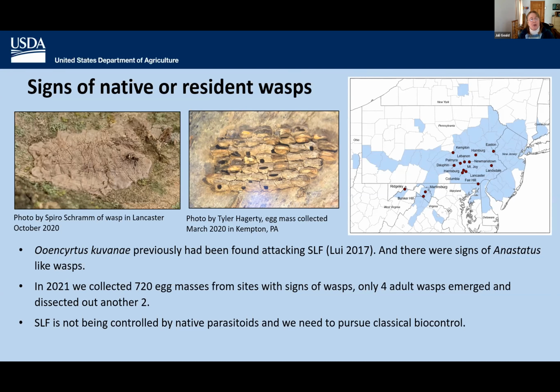So we decided to do a really big survey. And if you look at the map on this slide, all of these dots are sites where there had been some report of there being some sort of activity by parasitoids. So in 2021, we collected 720 egg masses from these sites. Well, only 4 wasps emerged. And when we dissected some, we found another 2. So the bottom line is spotted lanternfly is not being controlled by native parasitoids, and we do need to pursue classical biological control.